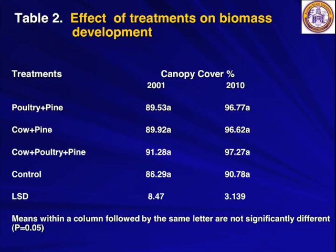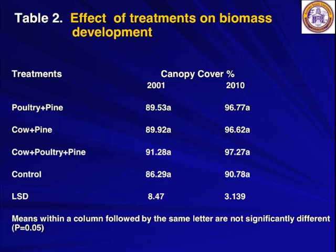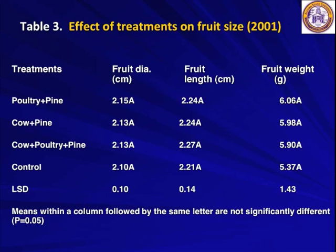And this is 2001 and 2010, the last data we took last time. If you look at the poultry manure, the yield was low. If you look at the previous data, the poultry manure was very low. The canopy cover and biomass development were also not significant at all. When you come to the effect of treatments on fruit size, it was not significant. Everything is the same size of fruits.